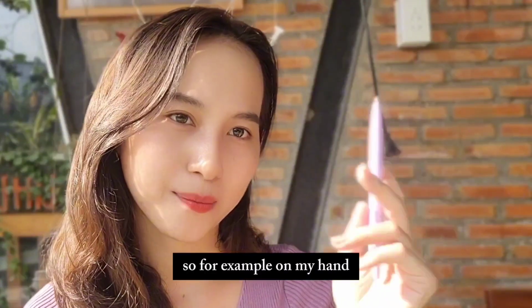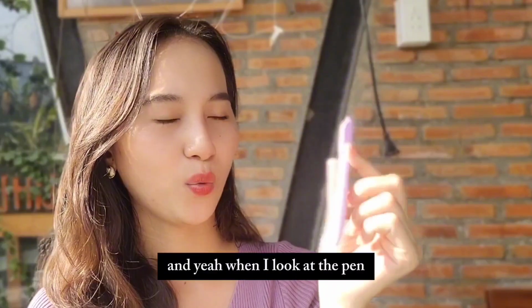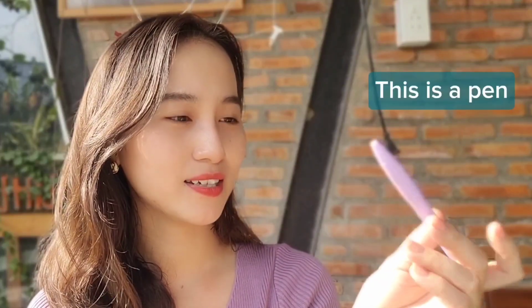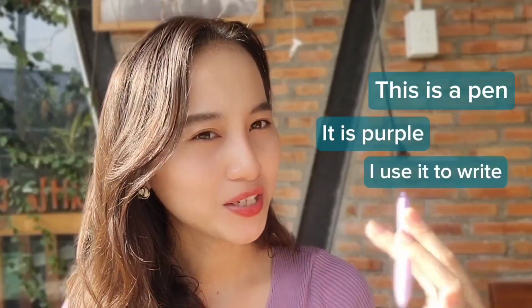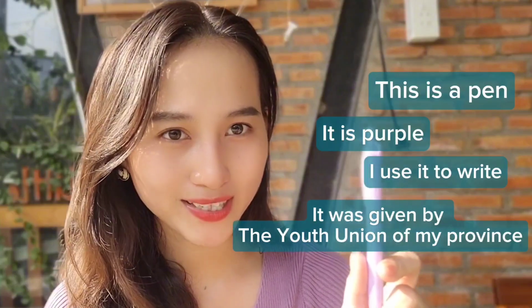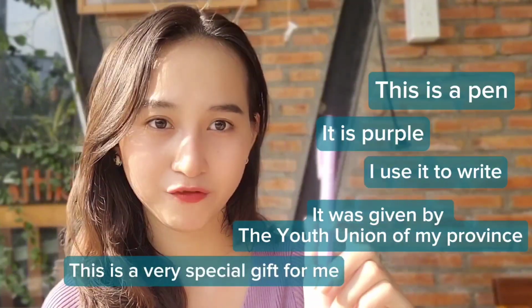So for example, on my hand, this is a pen, okay? And when I look at the pen, I can speak English to the pen, okay? For example, oh, this is a pen and it is purple. I use it to write. It was given by the youth union of my province. So this is like a very special gift for me.